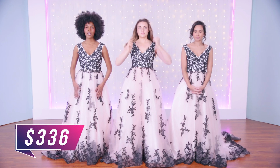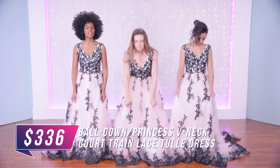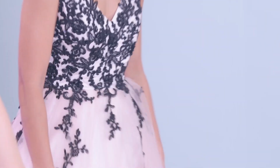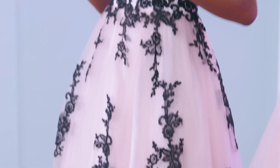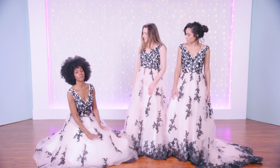Too scary. We are in this beautiful princess wedding gown. As you can see, it has a V-neck. We have some tulle underneath. This is one of the most expensive ones we're gonna try on. This one is $336, but it is a lot of dress. You have this detail, a pastel over a white underskirt. And you can do this if you're being dramatic.